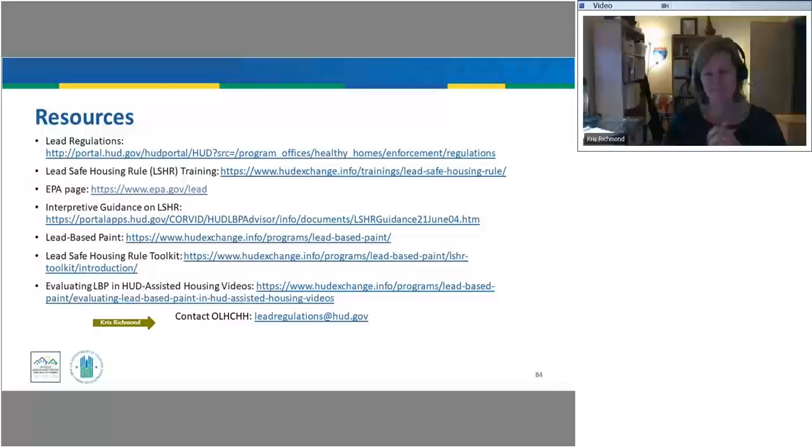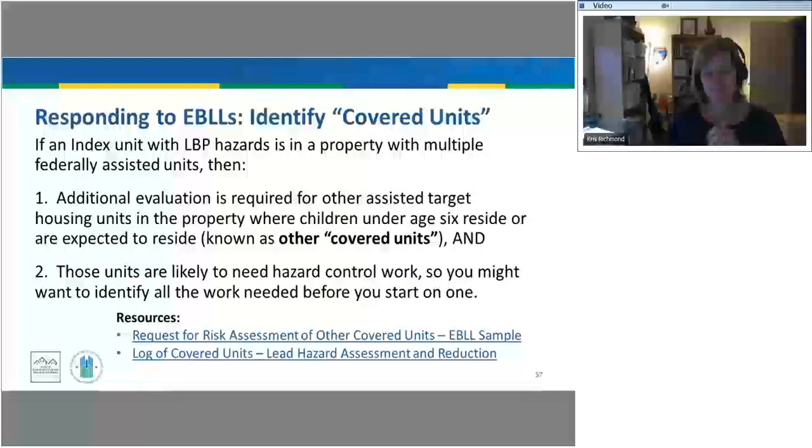Let's see. So, Chris, if we can go to slide 57, since you've got controls here. So we had a number of questions about this, about the follow-up, the covered units, and trying to identify what was included in the covered units. So remember that our covered units are other units in the property. And so that's kind of the key here.